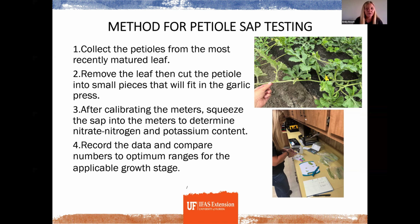So I just showed the picture that you've seen before on the slide. You're going to take the recently matured leaf, you're going to cut the petioles from that, making sure that you remove it from the blade. And so then you're just left with the petioles to be able to have that real-time calculation there. And so then you'll cut it up even smaller.